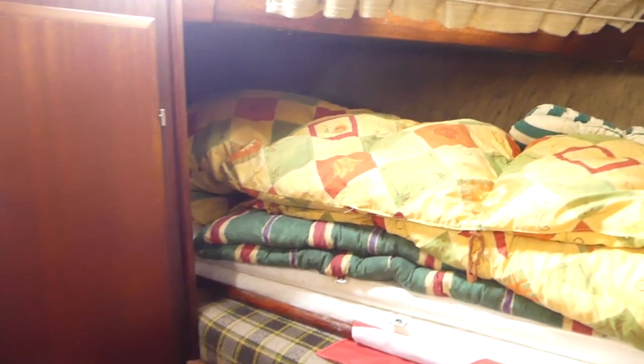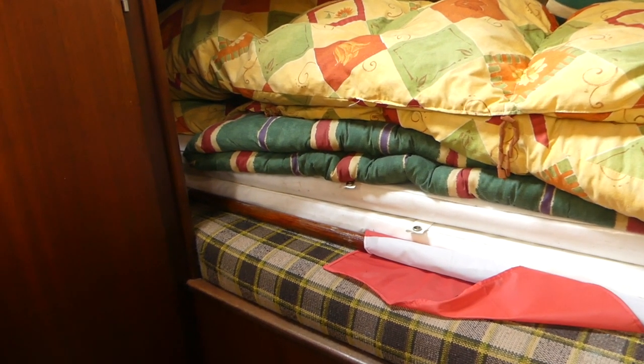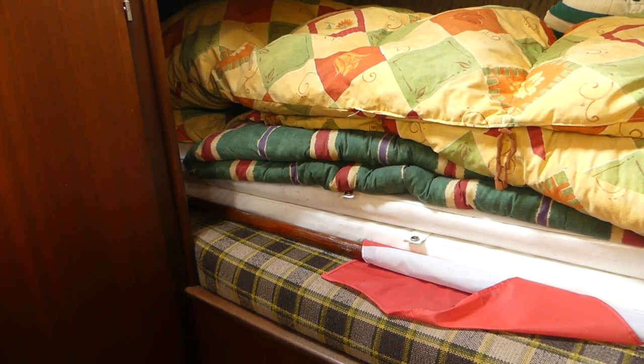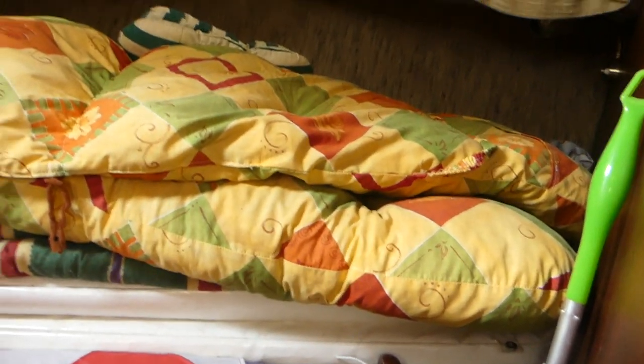And now in the forward cabin, which is not a V-berth cabin, just one single berth, 1 meter wide by 190 long. Headroom is a bit lower, 189 here. Nice and compact, wardrobe, and a wash basin. Quite useful.